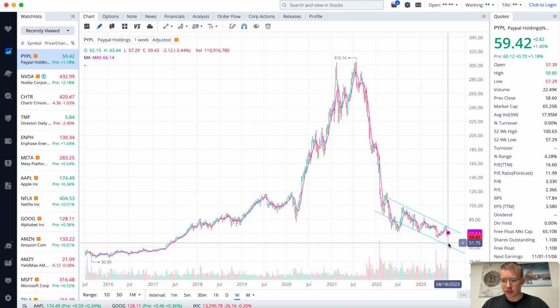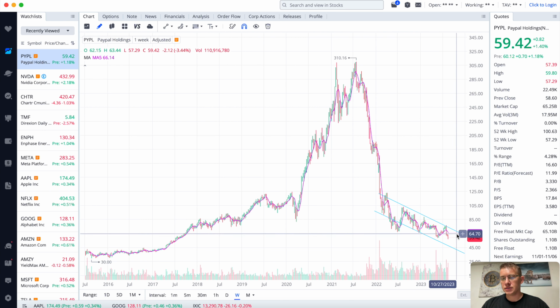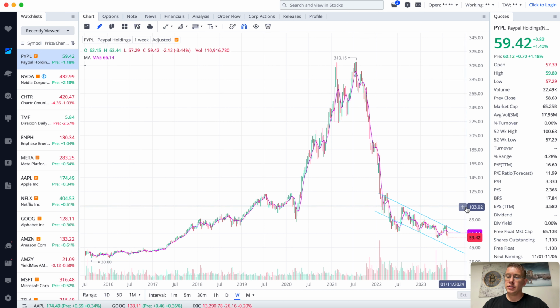But it definitely looks like on technical patterns here, we're going to bounce, retest the bottom of this channel, and then we'll probably bounce back up, retest the top of the channel, and maybe that is when we break through, and then we come back up to what this company is valued at, which is right about here, about $102 a share, $103 a share.